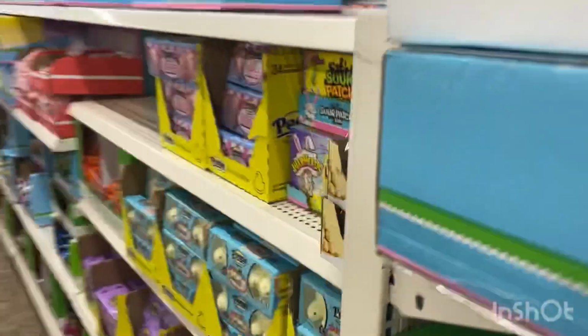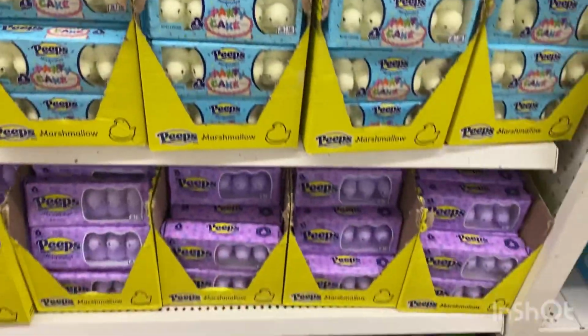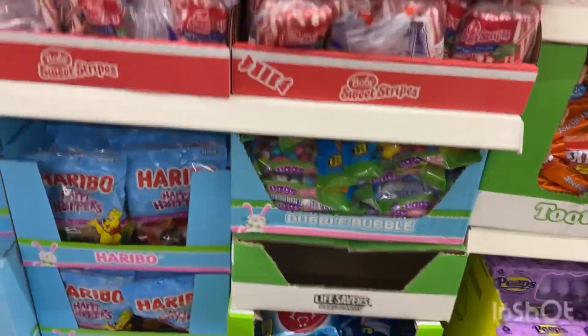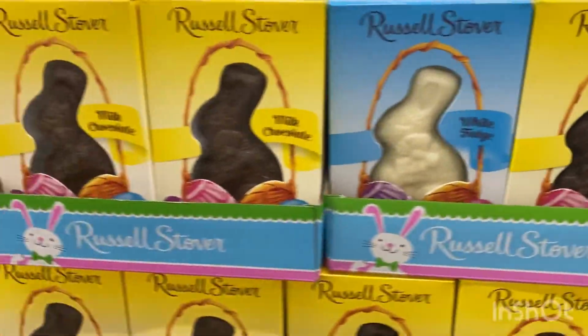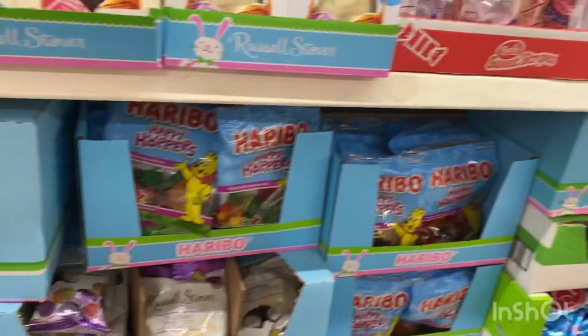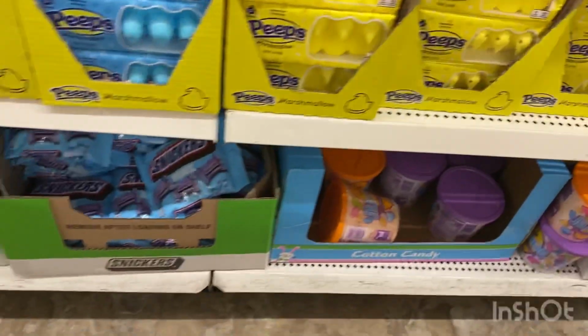I love Russell Stover's, and the Dollar Tree is always stocked up on Russell Stover's, which is awesome. Like I said, they have a lot of great brand name. They have tons of different types of Peeps, which, you know, never Easter without those. These little Easter dispensers, Russell Stover chocolate bunnies. I would definitely get these ones if you're going to get a chocolate bunny from the Dollar Tree. They're definitely better quality than the other ones. And again, lots and lots of Peeps.